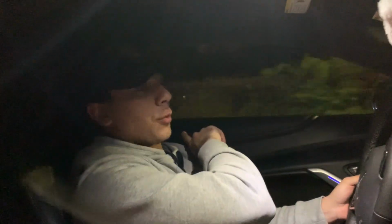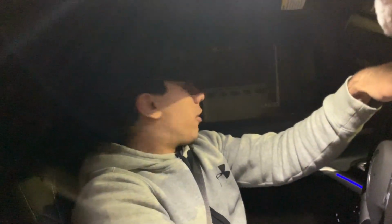The blind spot that everyone talks about over here is a bit of an issue. Really? Okay. Yeah, it's hard to see. Merging on the highway is a little tough. You can't look over your shoulder because there's nothing there. Yeah, there's zero there at all. Okay. So you kind of have to pull out a little.